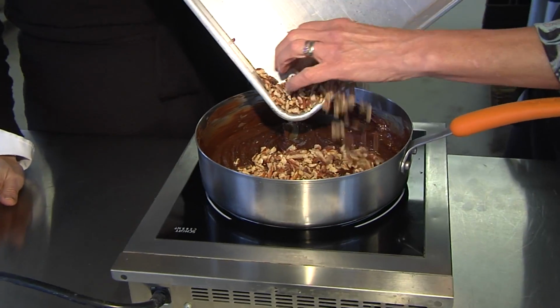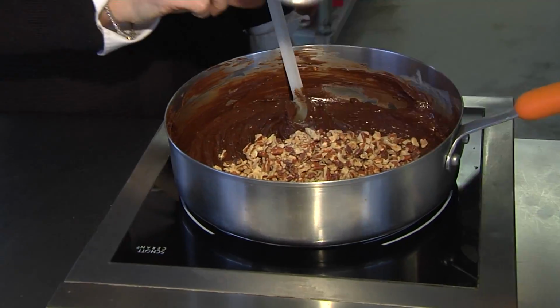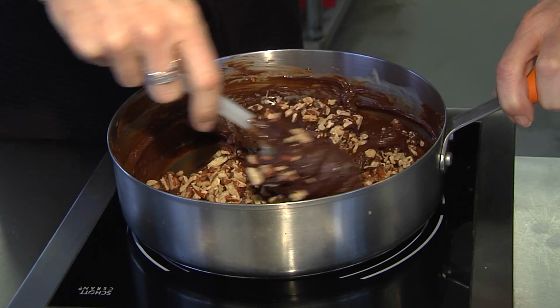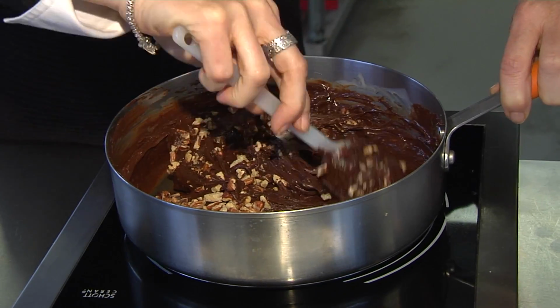And you know, it's Christmas time. You think cranberries would be awesome in here. They'd be fantastic in here, actually. Well, I think you're just talking some of the combinations there. You can put anything you want in, right?